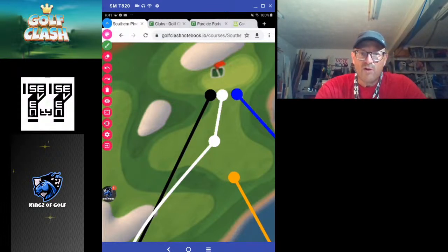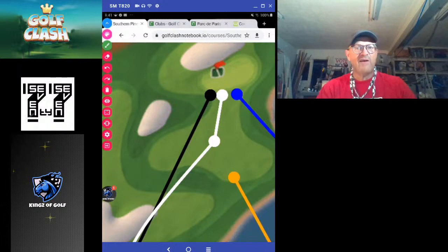They come out with the new holes on Thursday, so tomorrow's Wednesday. So if you're playing Southern Pines between now and then, just realize that anything that you play for Southern Pines, hole number 7, 6, 9, and 1 are different, and the rest of them are going to be the same.